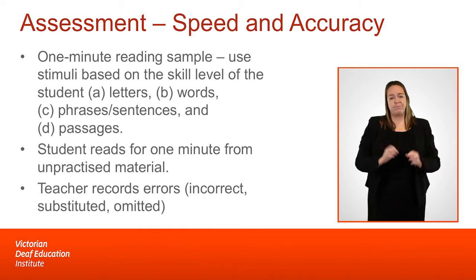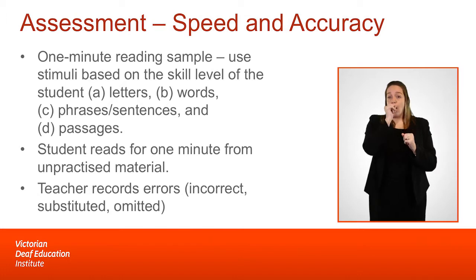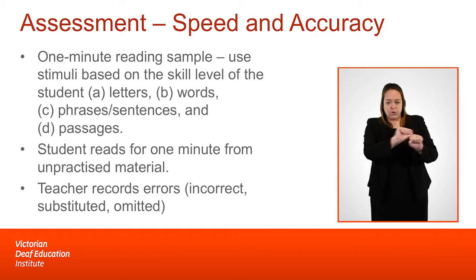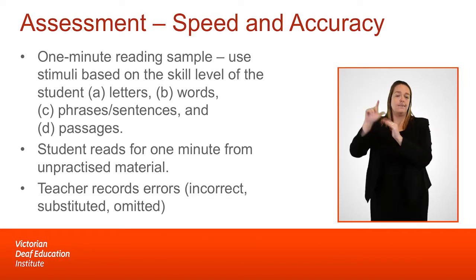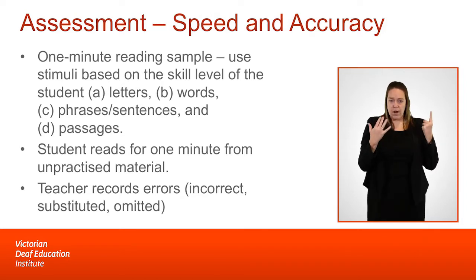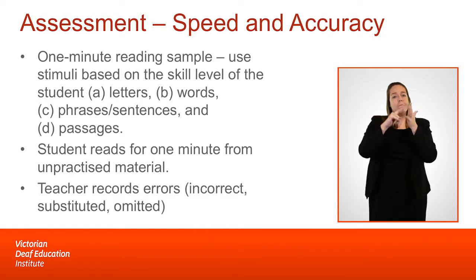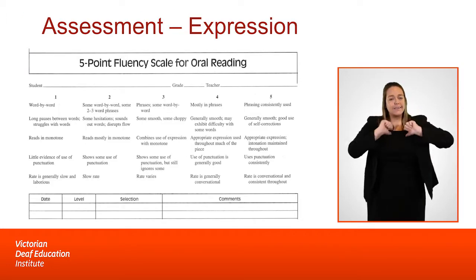We can assess speed and accuracy. We can do this by doing 1-minute reading samples. We want to set it up for whatever level that student's at, and what we want the student to do is to read as many words as that student can in that 1-minute period of time. And what we do is we count how many words the student read correctly, and then we graph that so that the student knows that's our baseline. This is where we are today. And then we use that to practice our fluency over time.